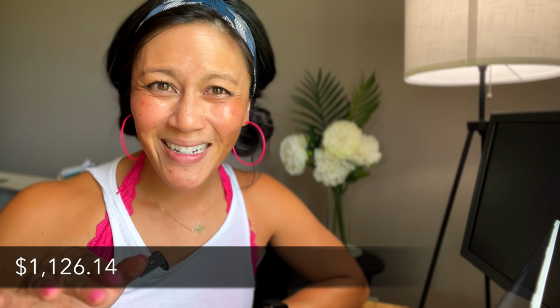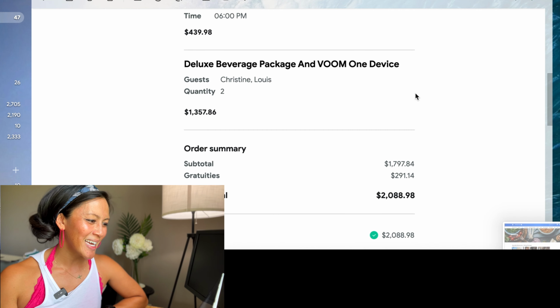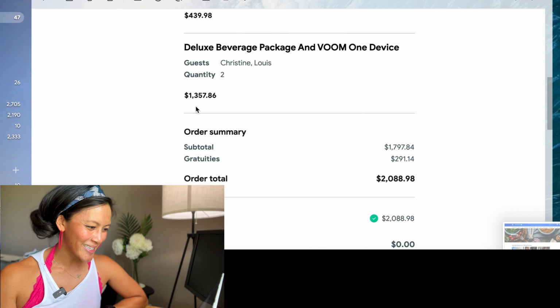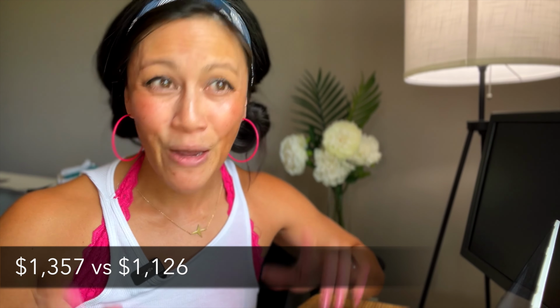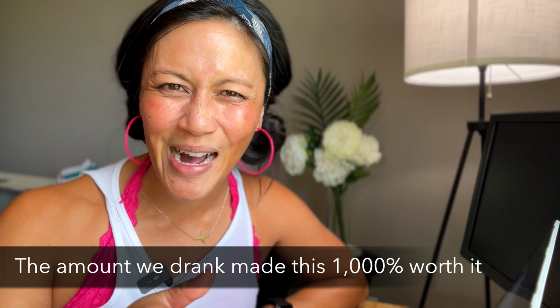So as a reminder, I paid this much for the cruise. Now we have the unlimited dining at $439, and we have our deluxe drink package and 1 device per person at $1357. Okay, that part right there. I paid more for the drink package and internet than I did for the cruise. Tell me in the comments below if you're surprised or if you're like, nah, of course. For me, I was like, didn't really expect that.